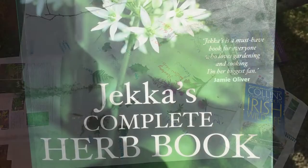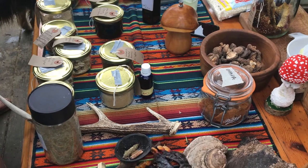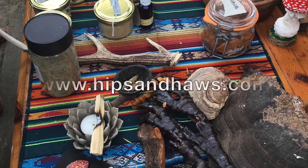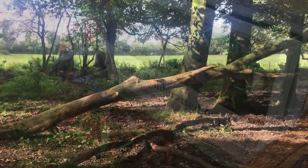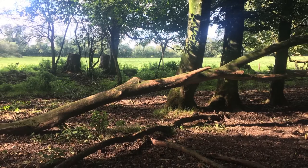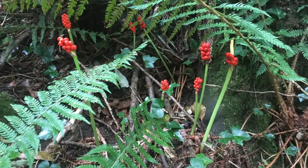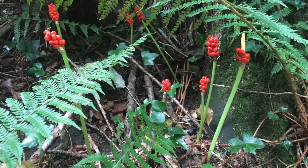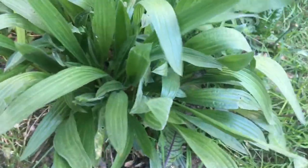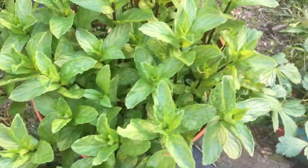Identification is a huge part of this, and so you should only use trusted herb books and also go on courses. We had a visiting workshop from Courtney Tyler, Hips and Haws. That was really fascinating. Now I look on the countryside with renewed eyes and see potential for teas and edibles in our natural environment. When I was a little girl, we were warned not to touch this particular plant, which is called a cuckoo pint. My grandmother used this plant to heal cuts. So proceed with caution and maybe start in your own garden looking at what you can make tea from.